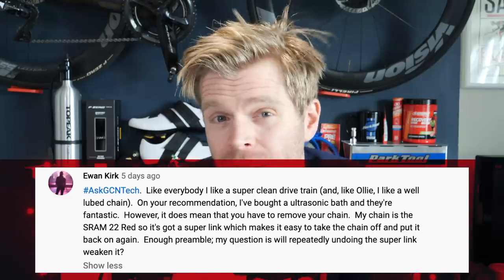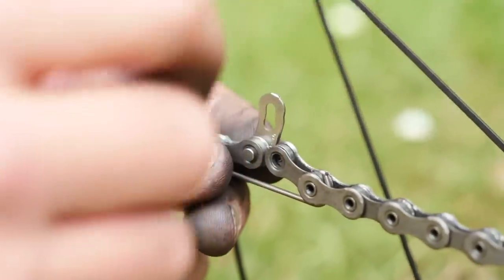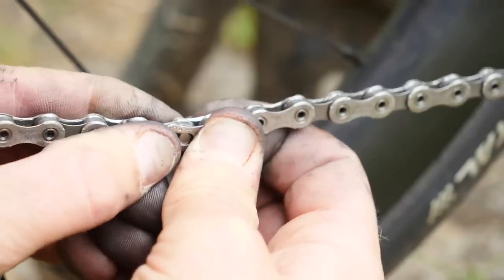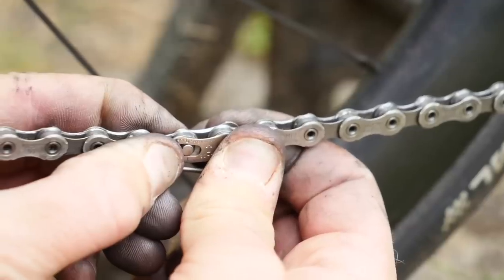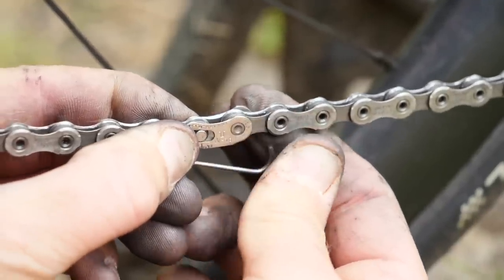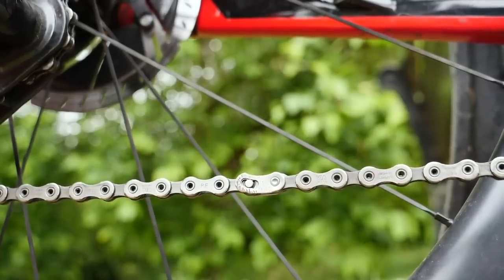Well, it depends on your brand of chain superlink. They come with instructions, and if you don't have the instructions, you'll be able to find them online for your specific chain as to how many times you should be able to undo it and reuse it according to their recommendation. I've found that I can usually go a few more times beyond their recommendation, but like with many things, they're there for safety and liability.